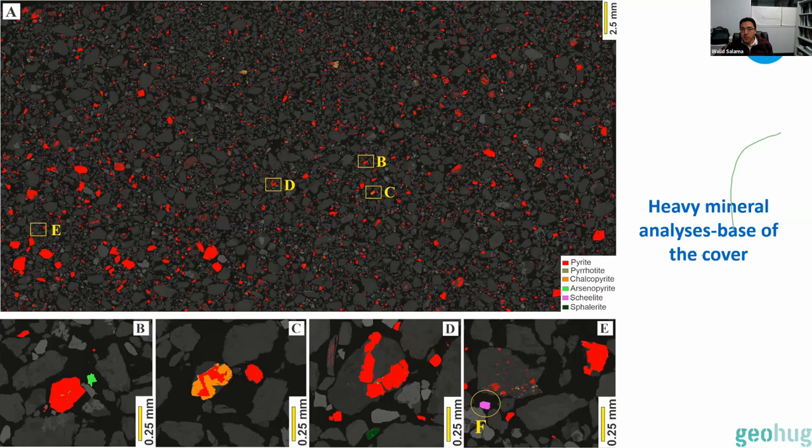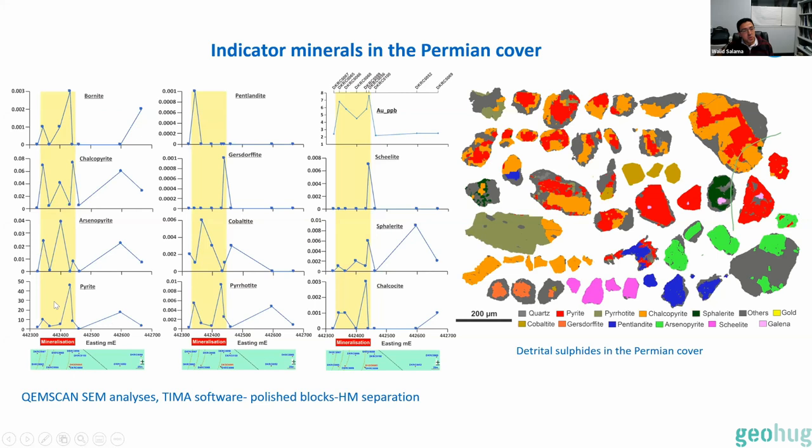What you can see is plenty of sulfide in green, still fresh. And that's the example of that location. You can see arsenopyrite, chalcopyrite, pyrite, sphalerite in green, and some scheelite, and there is plenty of it. And when we do that along one line, for example, that example here, we see the distribution of those indicator minerals, which is mostly sulfides. You can see some enrichment over the mineralization and some of the background.